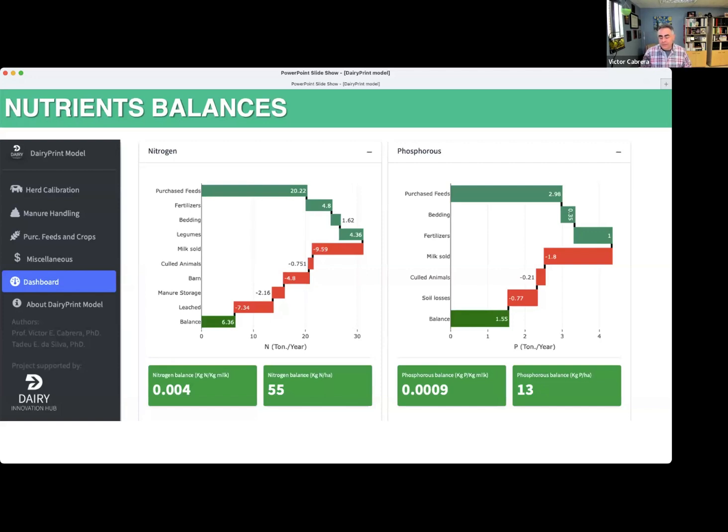How about the phosphorus? We see kind of a similar fashion where it comes from. Most of it comes from purchase feeds, but also bedding and fertilizers. And most of it is leaving the farm in the milk, obviously, and in culled animals, as well as we have some losses in the soil, probably runoff of phosphorus, which is, again, an environmental concern we need to look at as we move forward.